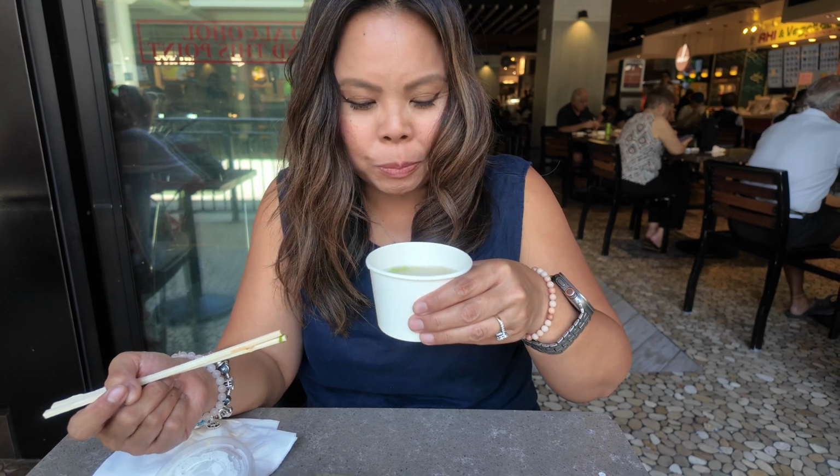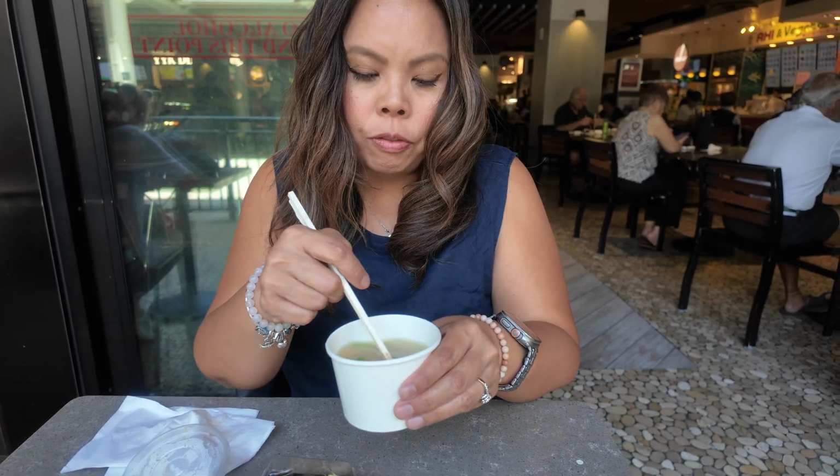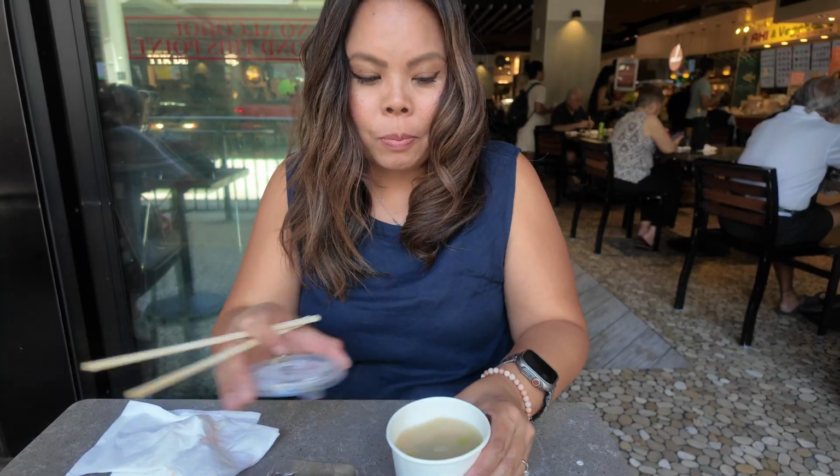It's a good miso. It's light, a little salty, everything that miso soup should be. It doesn't have tofu, has little bits of green onion, and a tiny bit of seaweed, so really good.